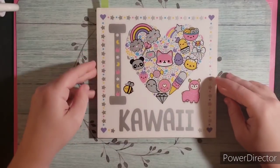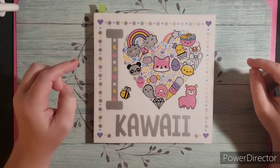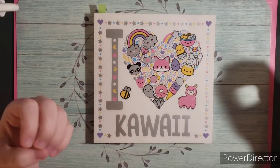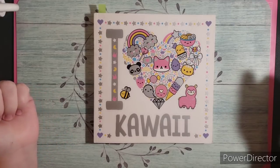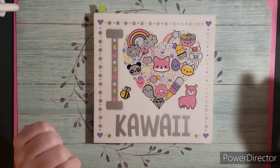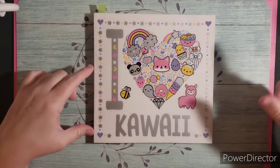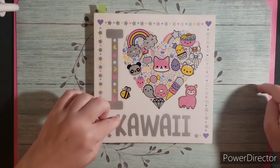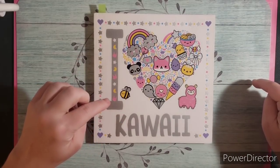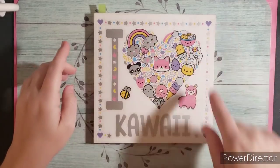Next book that I have is a brand new book that I had purchased. And so I colored in it right away because I just wanted to. I was just feeling the need. This is I Heart Kawaii, and this one's really adorable. If you look at this one on Amazon, everywhere where it's silver is blue on Amazon. So don't be thrown off. It is the same book, and this is an 8x8.